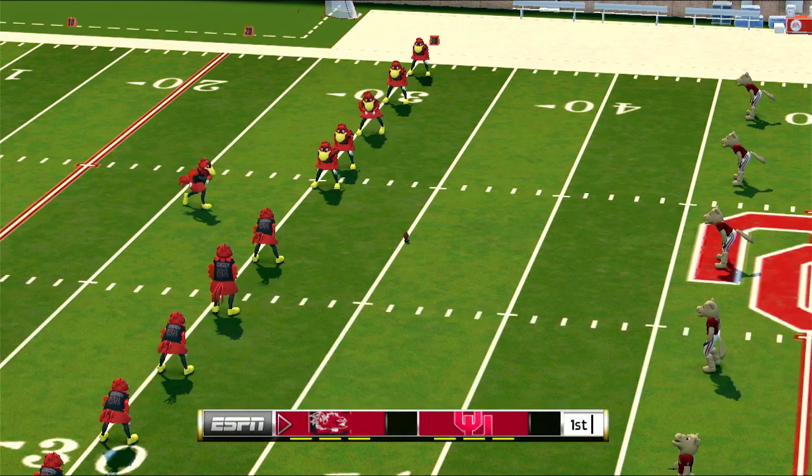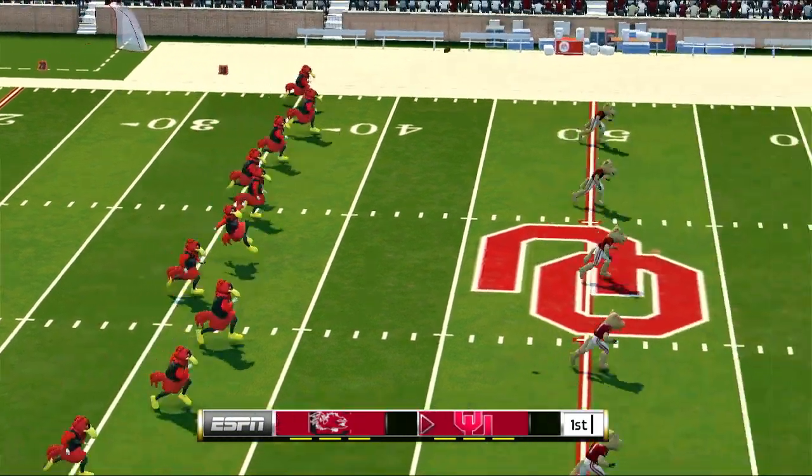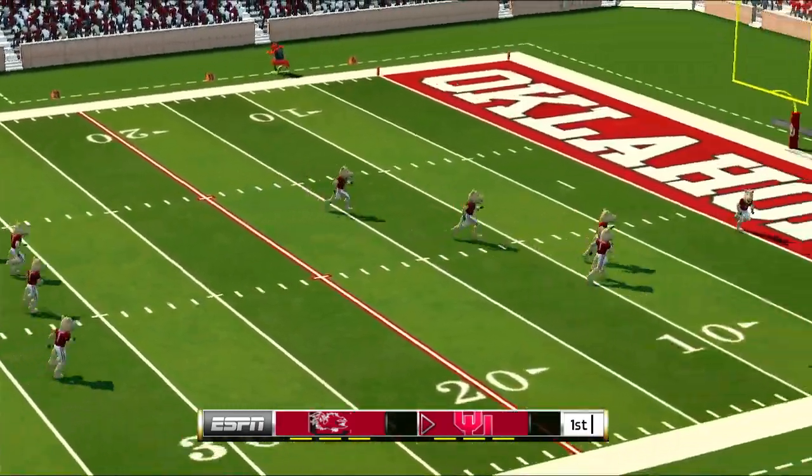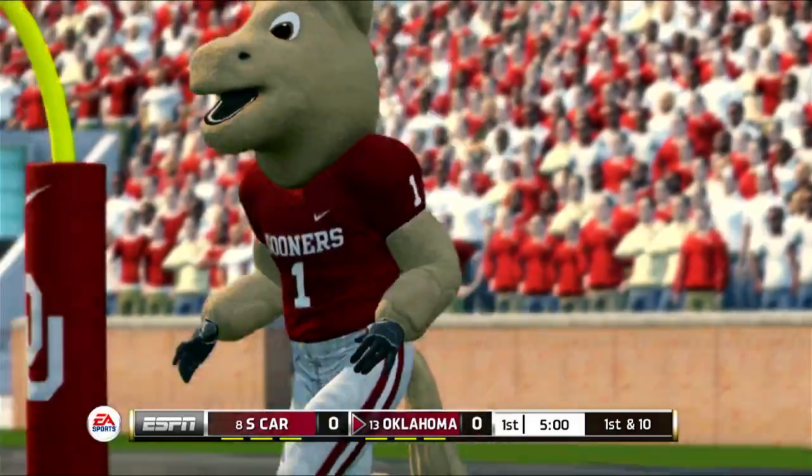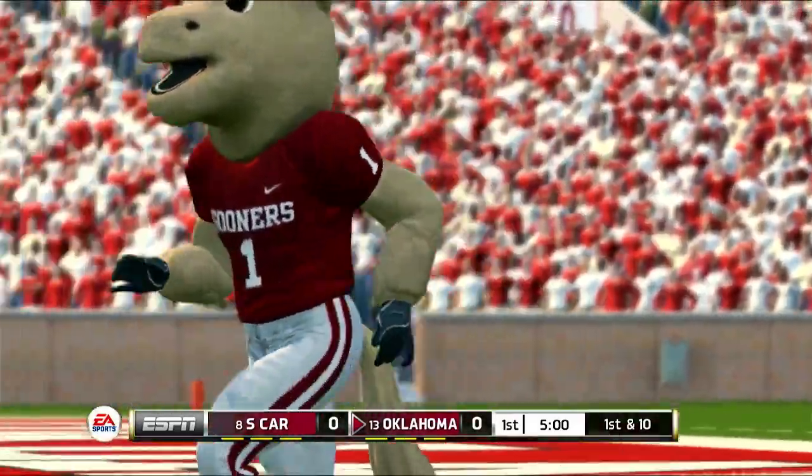The pregame festivities are over, and we're just about set to get this game underway. And he got all of this one. Great kick. This one's going to be down in the end zone for a touchback.